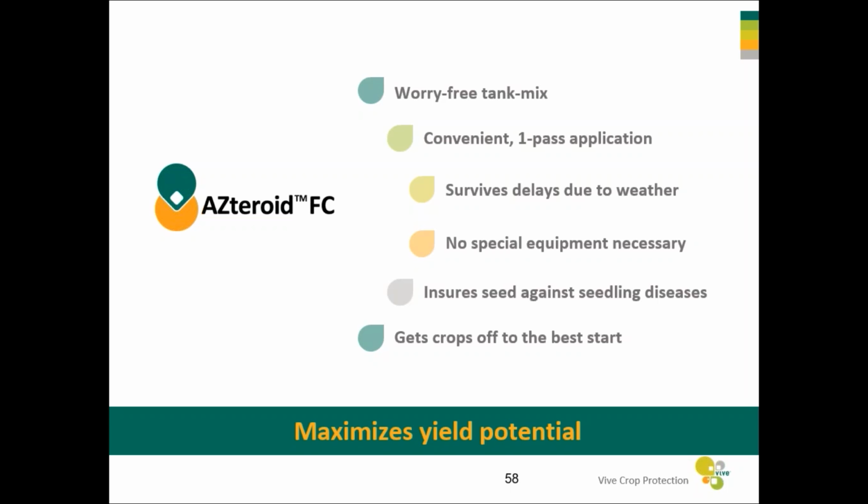We also had one grower who got rained out this year for 4 days after he mixed it in his tank with his fertilizer. Once he got back out into the field, the product mixed right back up with no issues.